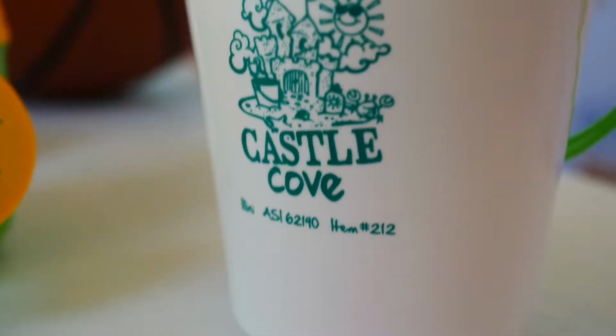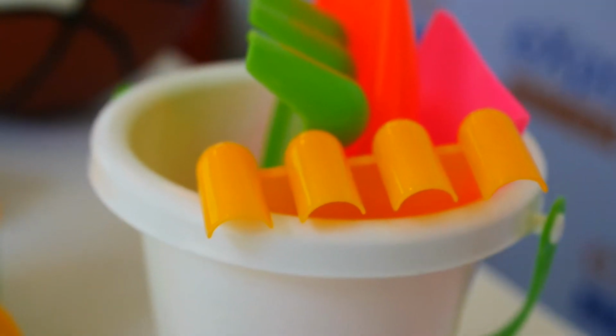If you have any events where you're going to have kids attending, if your clients are throwing some corporate picnics, we have our beach bucket set here where you can see this has a great logo area. It's just some fun little beach shovels and rakes and all, and your sand sculpture so the kids can do their little sand sculptures around their sand castles.